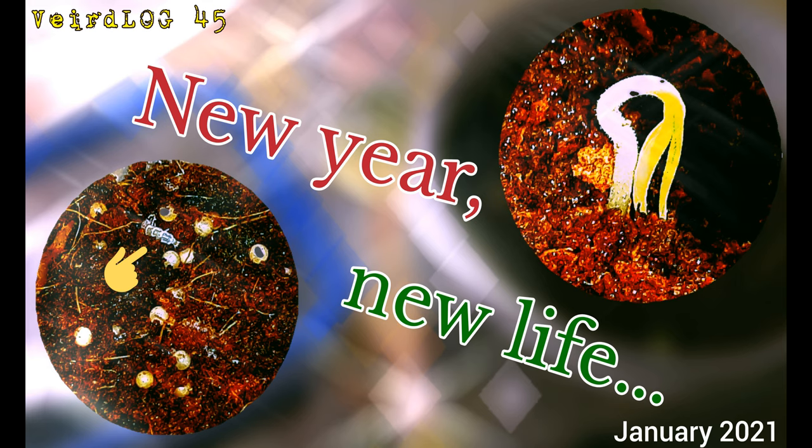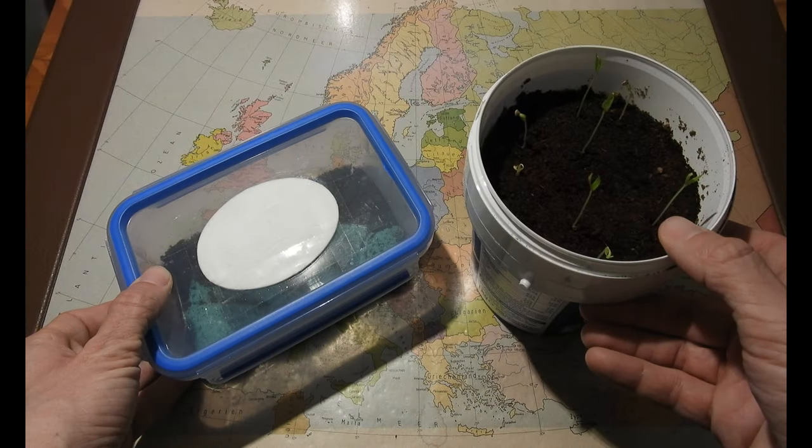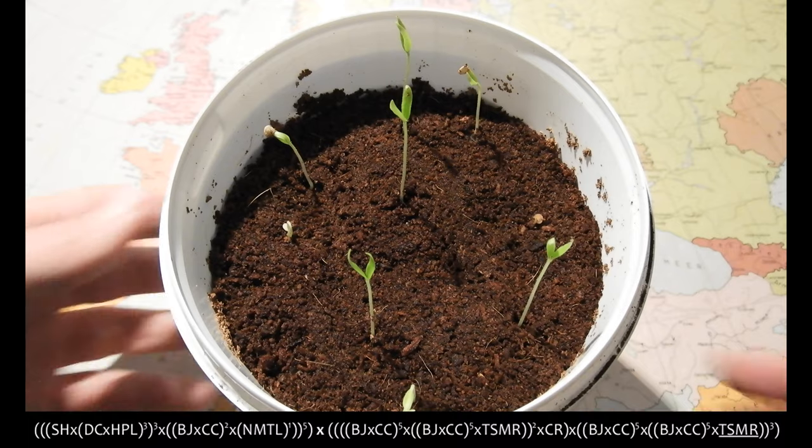Some good news from the peppers and glowworms. Let's start with the peppers. My good luck chili pepper actually sprouted on January 1st. The container was soon put closer to a window and opened up.